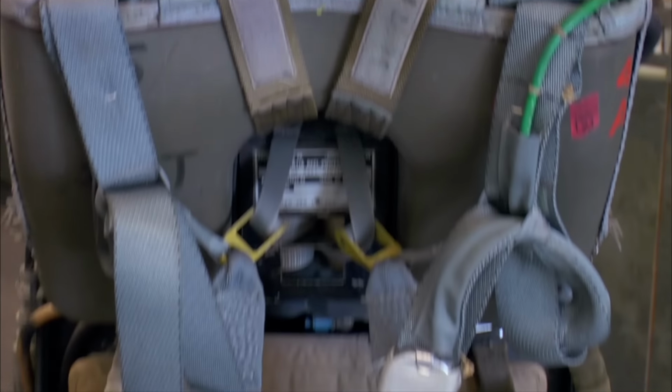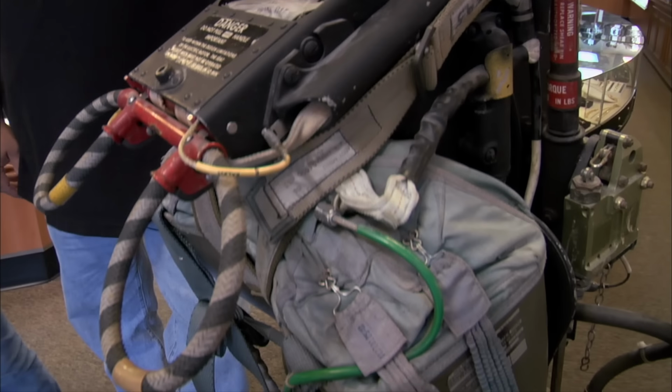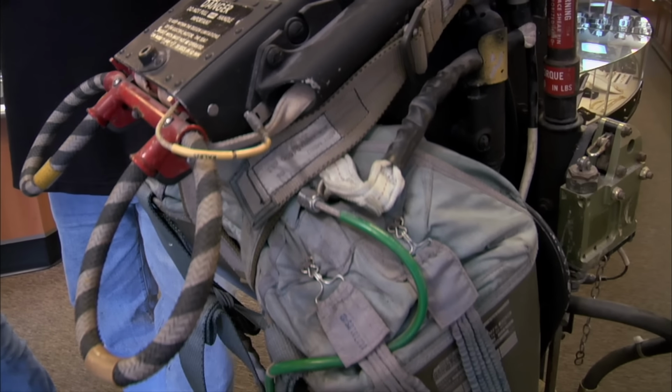What do we got here, man? This is a pilot seat that I was told was ejected out of a World War II plane. Why in the world did you ever buy an ejection seat? Why wouldn't you buy this thing? Look at this. This is as sweet as it gets.